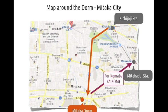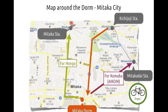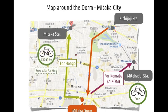Next, there's Mitaka Station, where the ICOM students will usually use this station to access Komaba campus. Bike parking here is free. Mitaka Station is used for accessing the Hongo campus usually. However, bike parking here does incur a fee at the Suzukake parking.